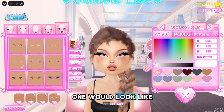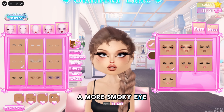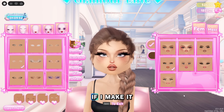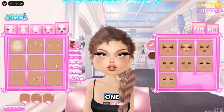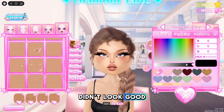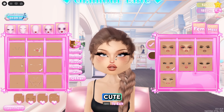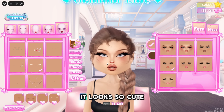I wonder what this one would look like. It's cute, but she kind of looks like she has a more smoky eye, and it just doesn't really look very good if I make it darker. Oh, maybe I can add the eyeliner to this one. Is it this one? Oh gosh, I hope not. That didn't look good. Ooh, that is so cute. I love the inner eye corner here. I do this with my eyeliner as well, and I just think it looks so cute.